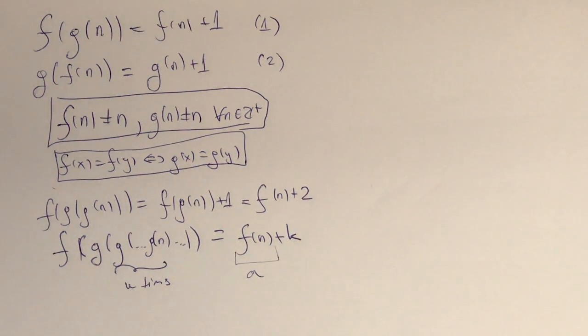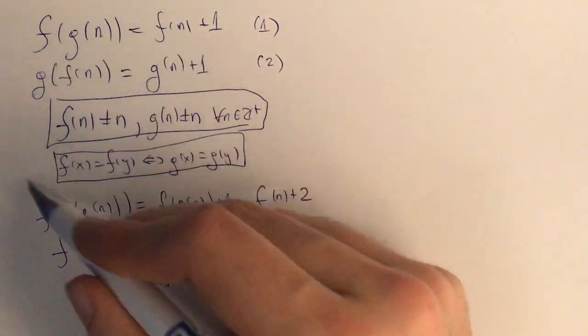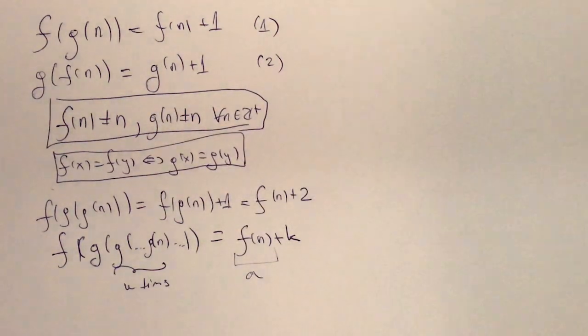And the same thing also holds for g. Now, drawing inspiration from how we solved f of n is equal to f of n plus 1, it would make some exploratory sense to look at the smallest value f takes and the smallest value g takes, and then try to perhaps equalize them.